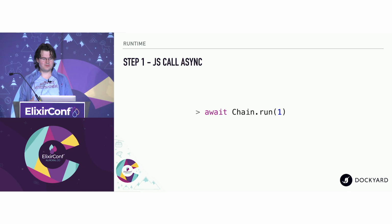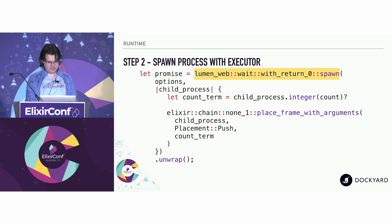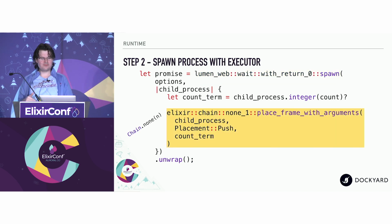To call asynchronously, we use the await keyword in JavaScript. In Lumen generated code, we're doing the equivalent of the following Rust code. Lumen web wait with return spawns a process in a special way where the process is in memory, but it is not scheduled in a scheduler. This allows us to add a frame to call the Elixir code, in this case the function Elixir chain non-arity1.